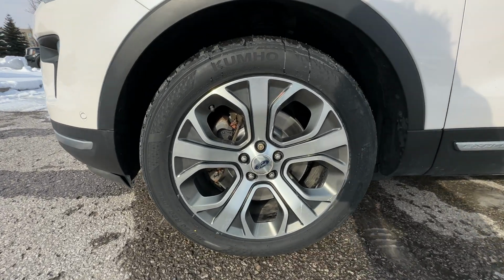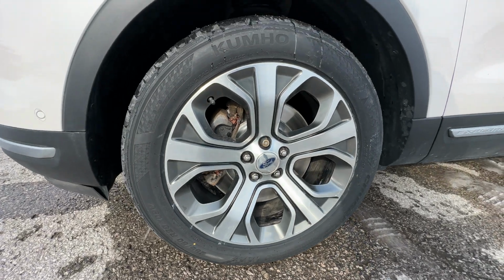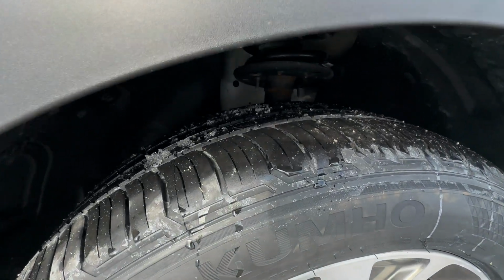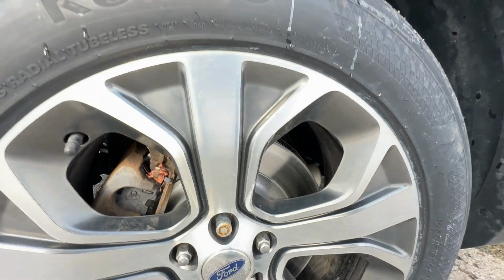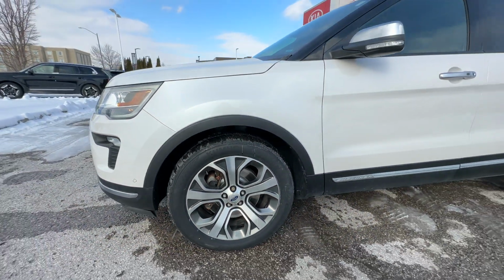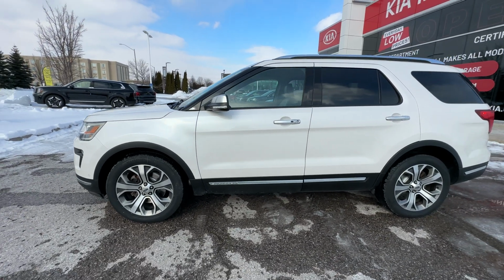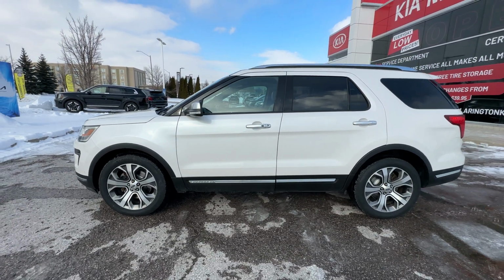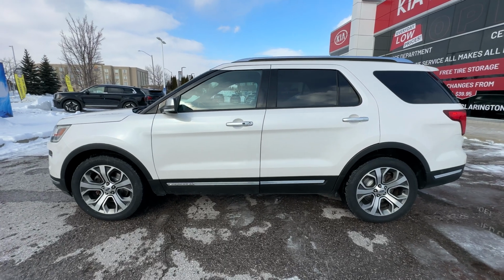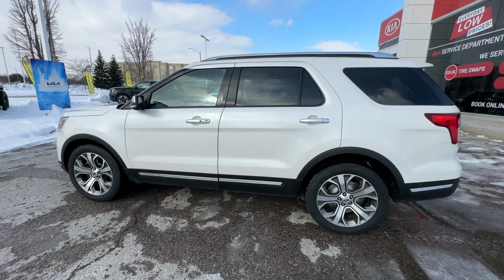Now, taking a look at these beautiful 20-inch alloy wheels, we have brand new rubber that was put on these just yesterday, as well as brand new brakes all around, front and rear. So new rubber, new brakes front and rear on this Explorer, as well as some other work that we've done. But that is kind of the highlights of it. Everything else is just more or less maintenance and things like that. Cabin air filter, you know, the usual, as they say.